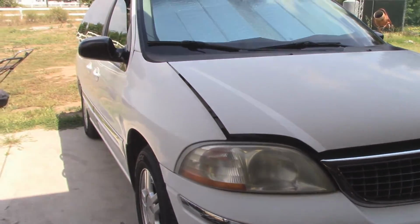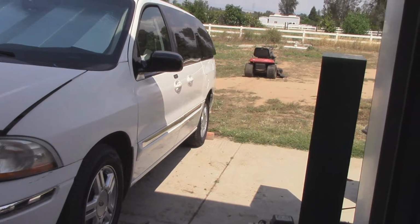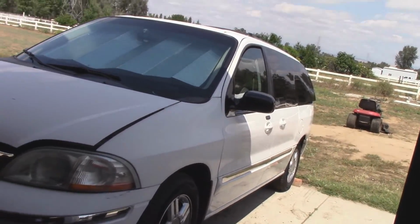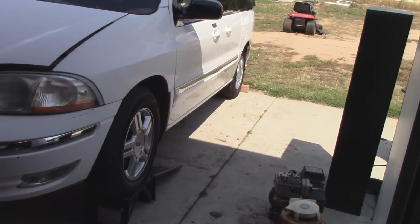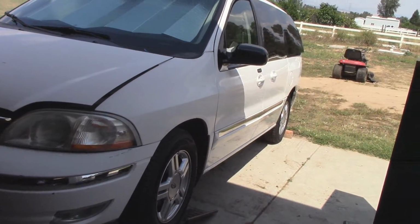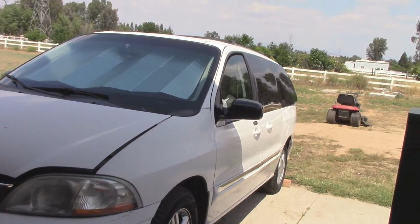I paid $1,400 for this van. It's got 141,000 miles on it now, I believe. $1,400 was definitely a great deal. I think I'm just sitting under the 2,000 mark as far as how much I paid for the van and the 600 some odd dollars that I've put into it. Unfortunately, these vans are not the best vans that you can buy.